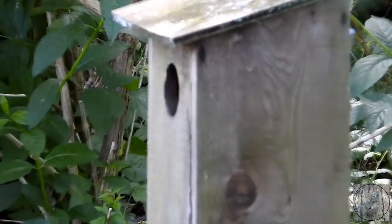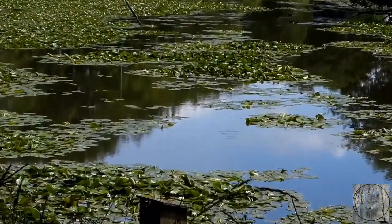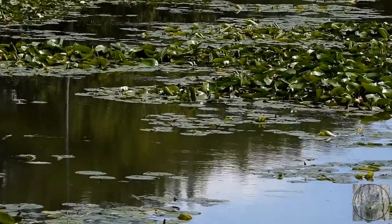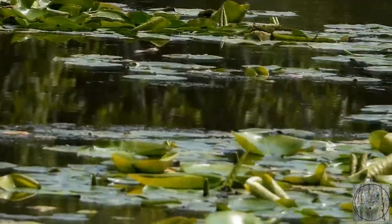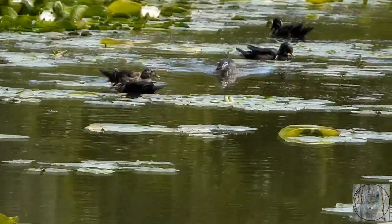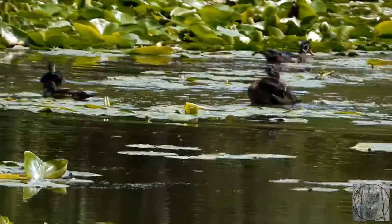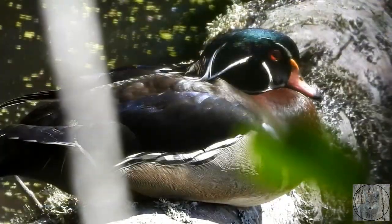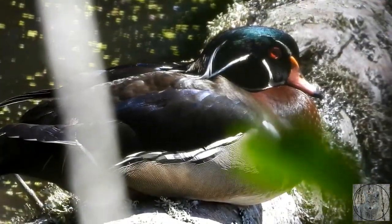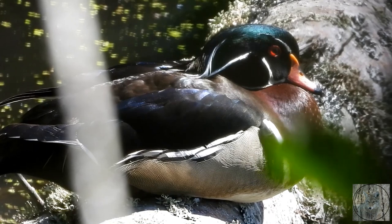The population of the wood duck was in serious decline in the late 19th century as a result of severe habitat loss and market hunting, both for meat and plumage, for the ladies' hat market in Europe. Those beautiful feathers, oh my goodness. By the beginning of the 20th century, wood ducks had virtually disappeared from much of their former range.